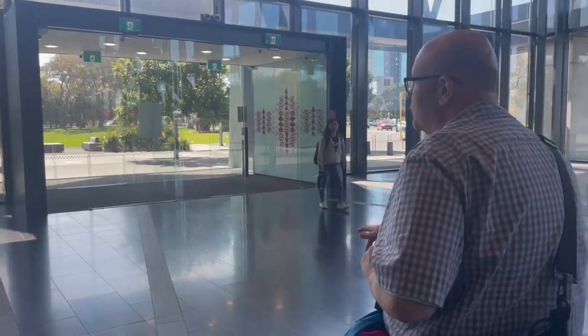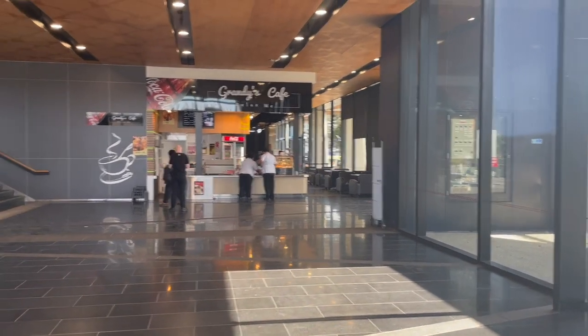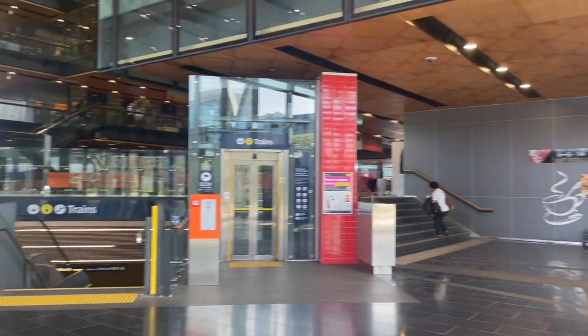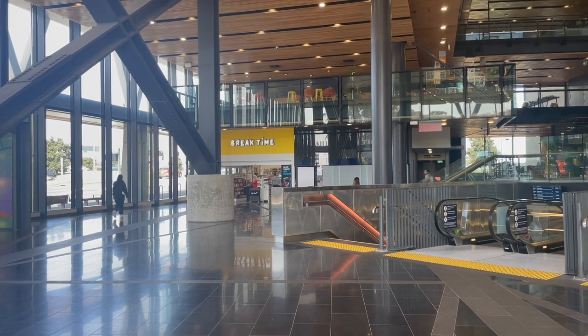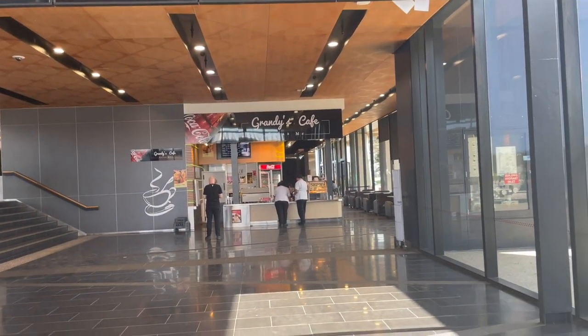Well, I'm so glad that on the train they pronounced correctly the name of this place, and it is Manukau, not Manukau. So it's a bit like Monaco, if you remember that. Look, gardens. This is what you can expect when you get to Manukau station. There's a Breaktime, and then there's also a Grandy's cafe.